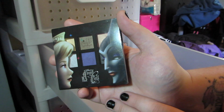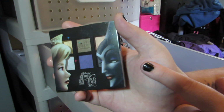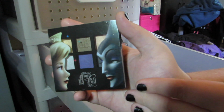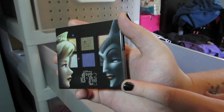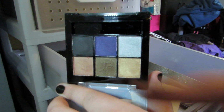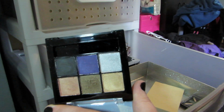This is from the e.l.f. collection, Good vs. Evil, which was all about Sleeping Beauty and Maleficent. My mom got me this, and quite a good portion of the collection, for Christmas because she knows, first of all, Sleeping Beauty is one of my favorite Disney movies, probably in my top 5, but Maleficent is hands down my favorite Disney villain of all time. I really like the shades in here. You've got the neutrals up here, and then the smoky, and then of course a purple, and I can't get rid of it because I love it too much.